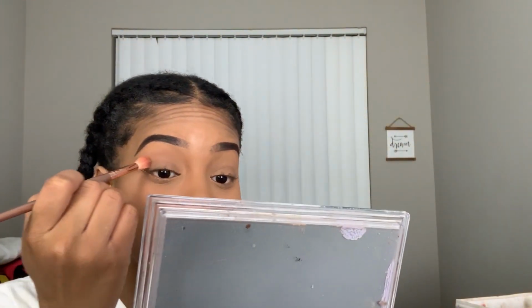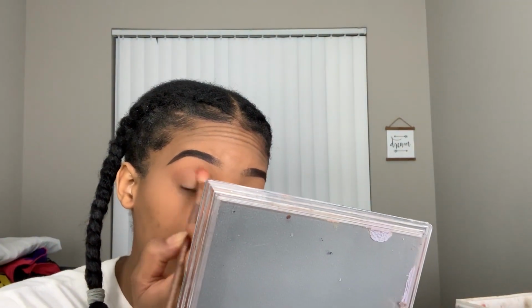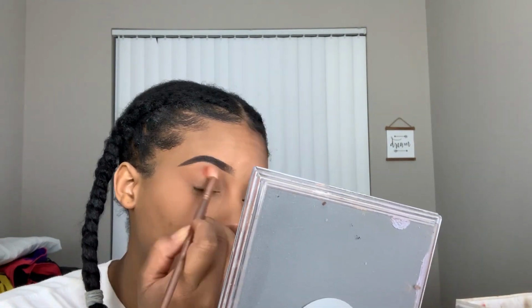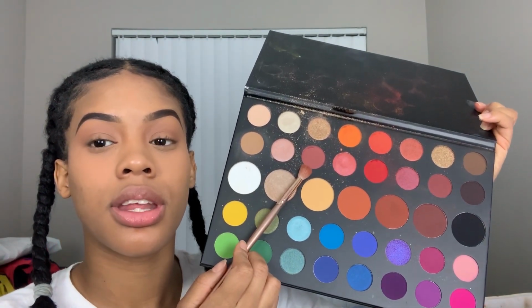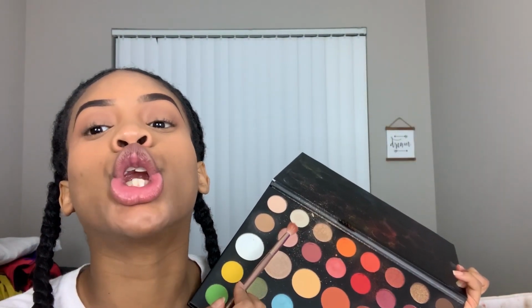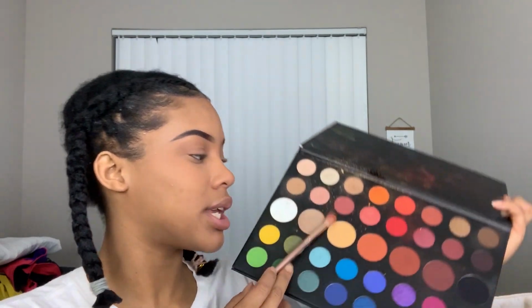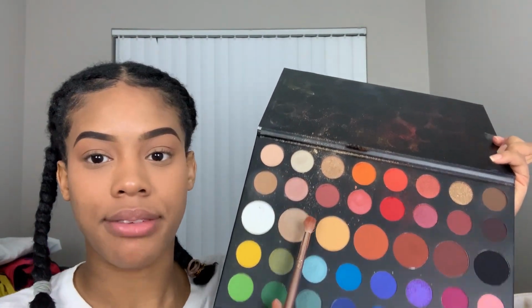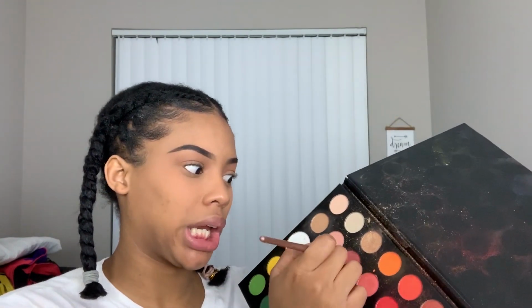I'm gonna start here and just blend it out. You can't really see it too much. I don't know if you can really see it at all on camera. All right, the main attraction in this look is gonna be this color right here. It's gorgeous. I discovered it last week and it's low-key, it blends into the back of this palette. It seems like such a color, but it's literally the prettiest color in this palette. Sorry.